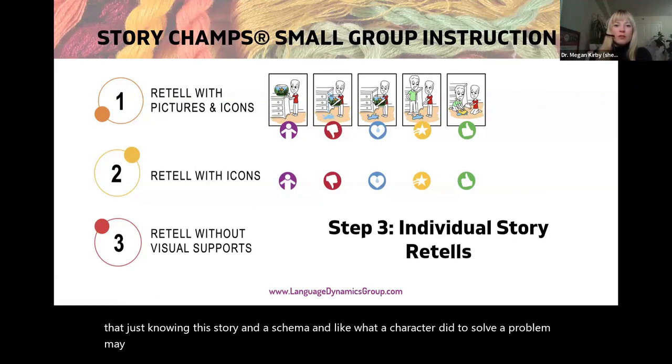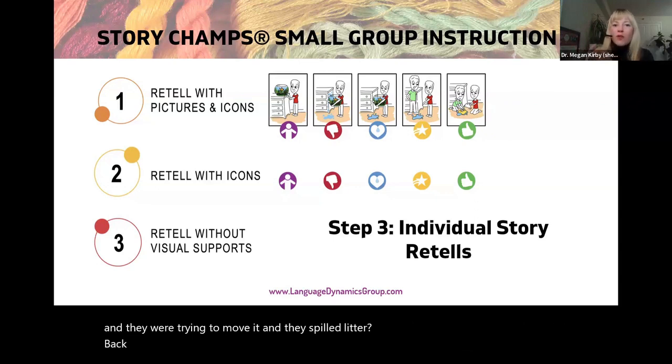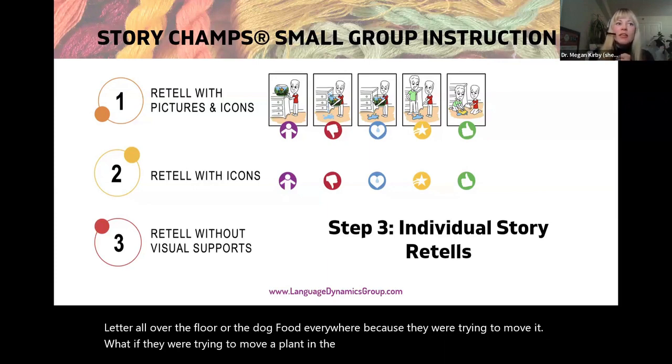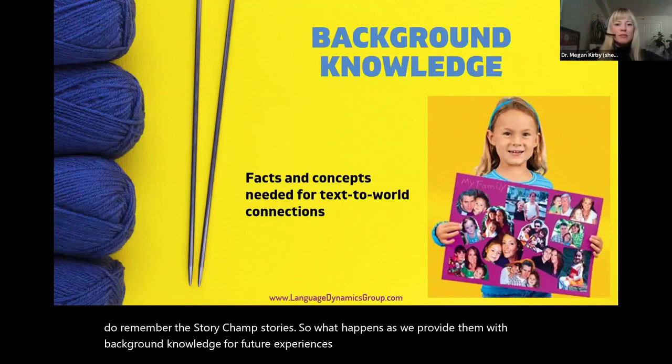for some of our learners who, what if they ended up getting a pet and they were trying to move it and they spilled litter, the cat litter all over the floor, or the dog food everywhere? What if they were trying to move a plant in the house to a new location and they spilled it all over the floor? There's enough of a theme that's really applicable that students actually do remember the Story Champs stories. So what happens is we provide them with background knowledge for future experiences through Story Champs stories.